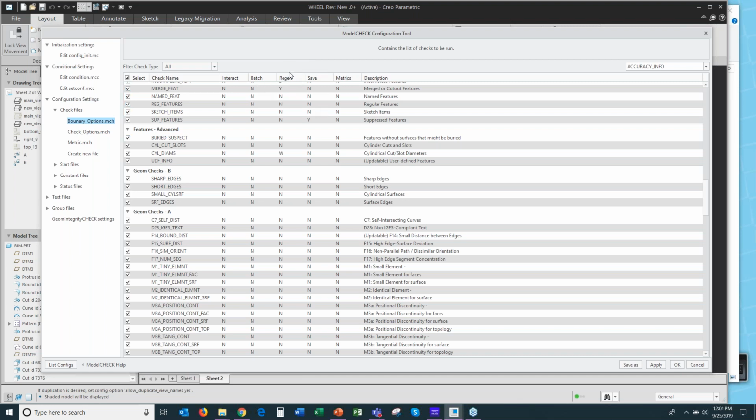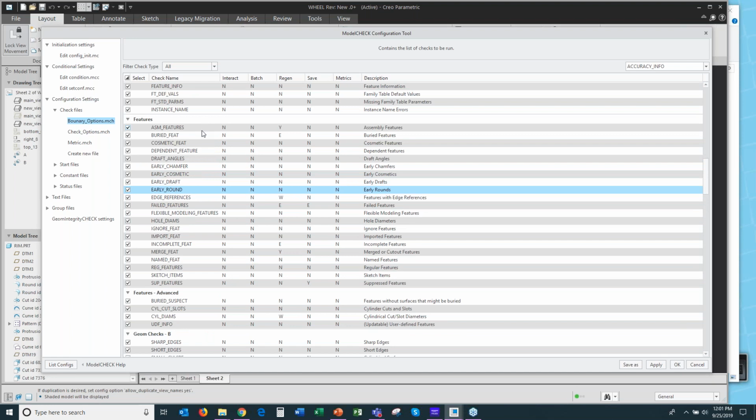So I want to do it at regeneration and save, because there are things that as I'm designing, I want to know. For example, if I come back up here and look at early round, there's early round. Right now I have that set to no, but I can set that up so that yes, I do want you to check for that. Or once again, report it as an error or report it as a warning.